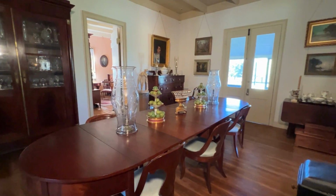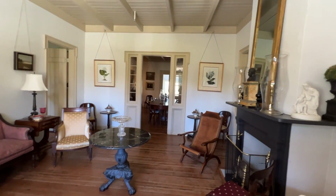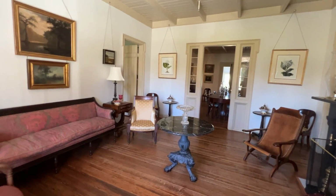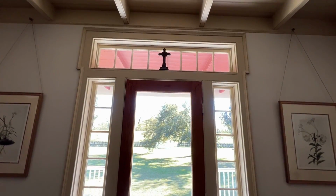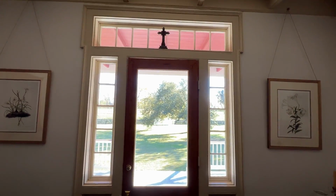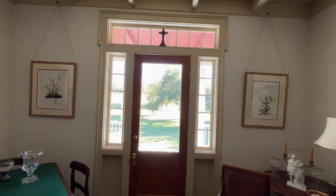We have these beautiful double French doors entering into the back gallery. We have the doorway going into the front parlor, and then we have the doorway onto the front gallery. So all of these spaces could have been opened to create airflow to keep this space in southern Louisiana as cool as possible in the southern months. This is an extraordinary space.